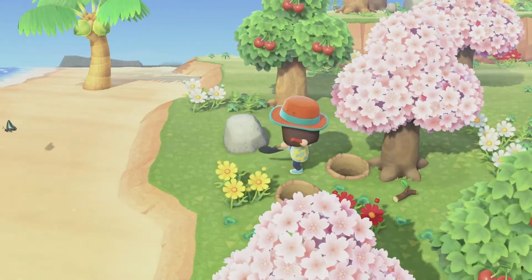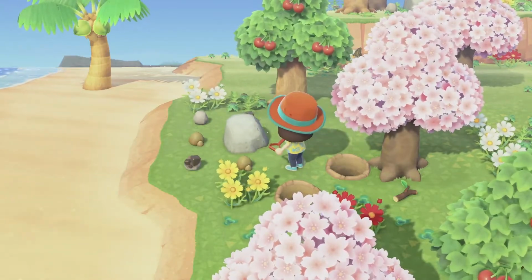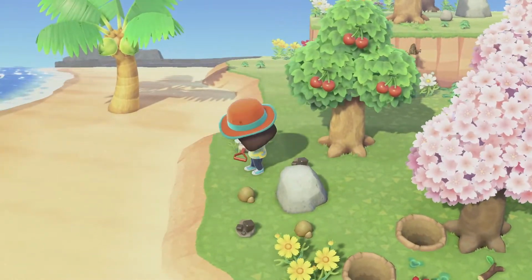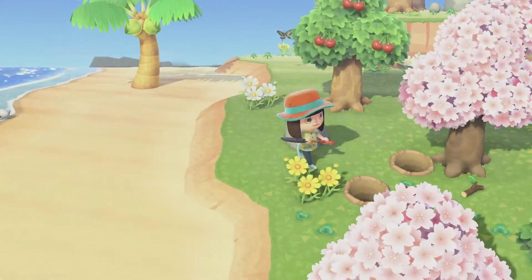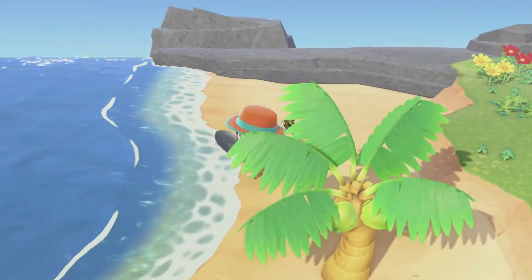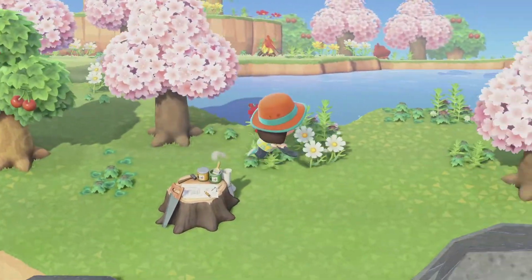Okay, so we ended up running out, unfortunately, of rocks that we can access on this island at this time because I don't have a ladder. So we actually will need to do the next best thing, which is leave the island and then redeem a second Nook Miles ticket. If we're lucky, we'll get enough rocks again.